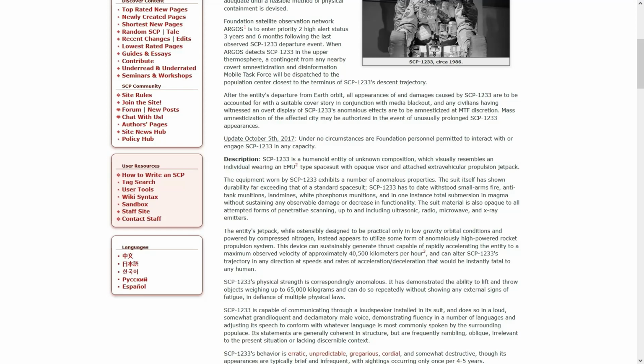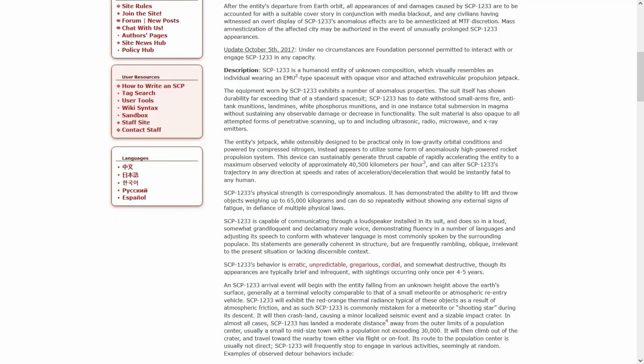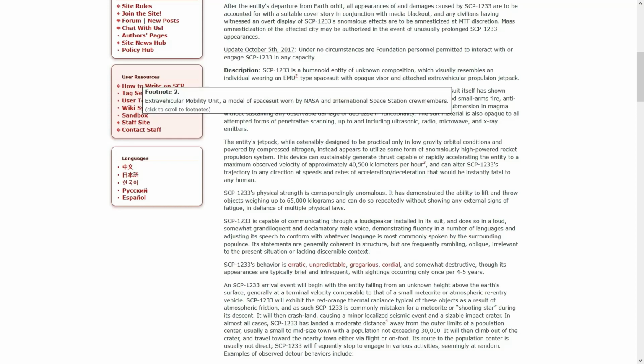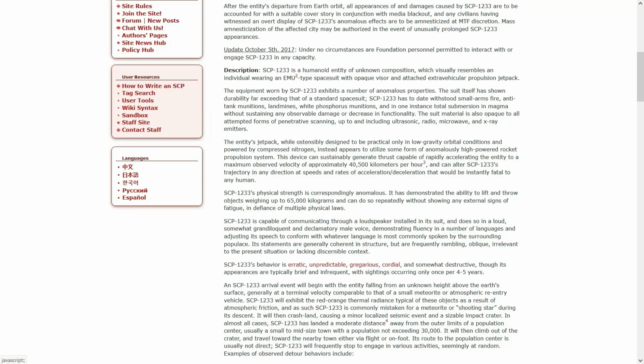Update, October the 5th, 2017. Under no circumstances are Foundation personnel permitted to interact with or engage 1233 in any capacity. Okay. SCP-1233 is a humanoid entity of unknown composition which visually resembles an individual wearing an EMU-type spacesuit with opaque visor and attached extravehicular propulsion jetpack. And EMU is Extravehicular Mobility Suit, a model of spacesuit worn by NASA and International Space Station crew members.